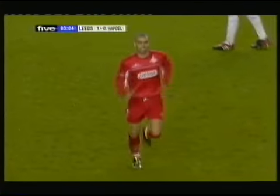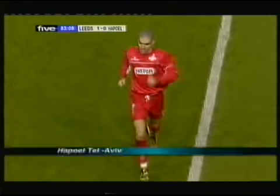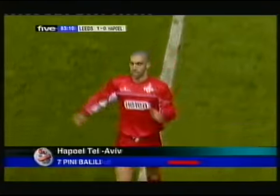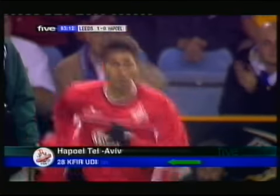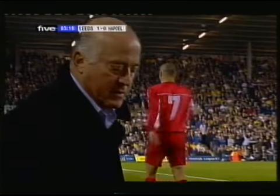Well, I think we'll be seeing more of this player. I think he's been absolutely excellent. Tremendous with his back to goal. I think the crowd like him. He's been very exciting running forward. He's in pain. I think he's in pain there. I think he's out for a couple of weeks, I should think. Excellent game. Pini Balili.